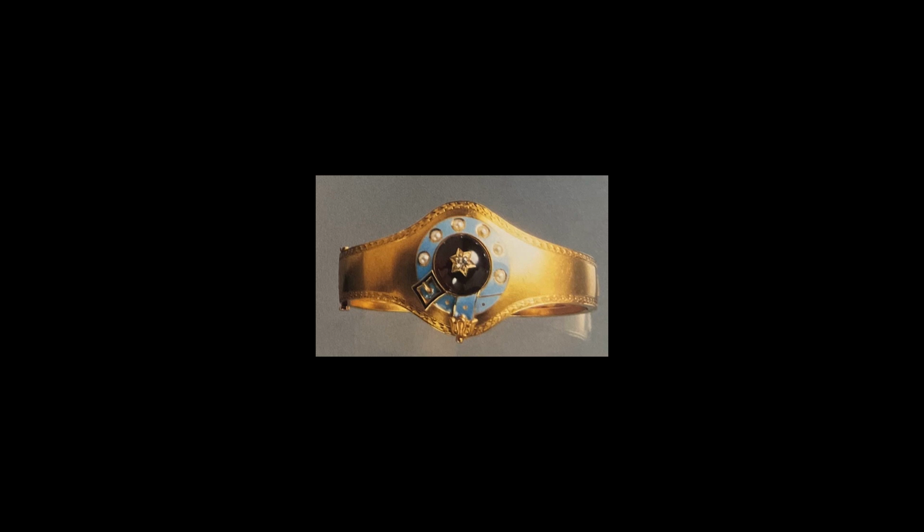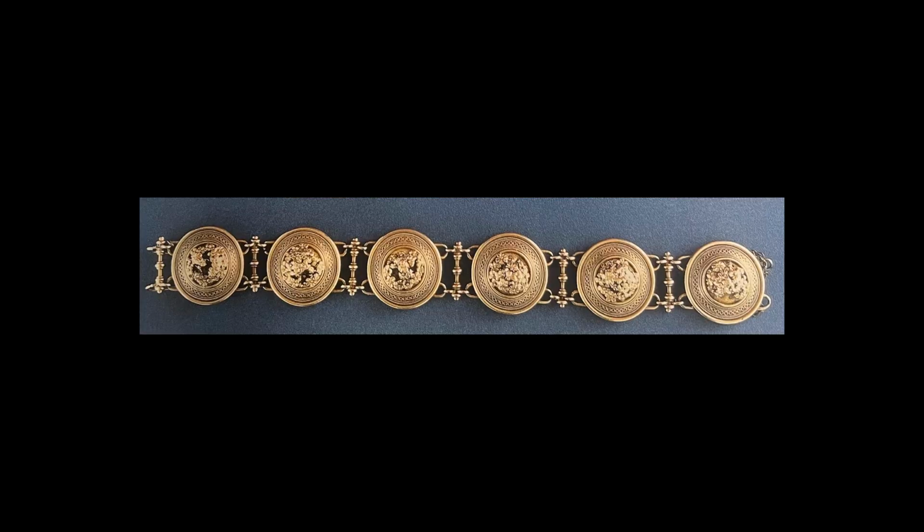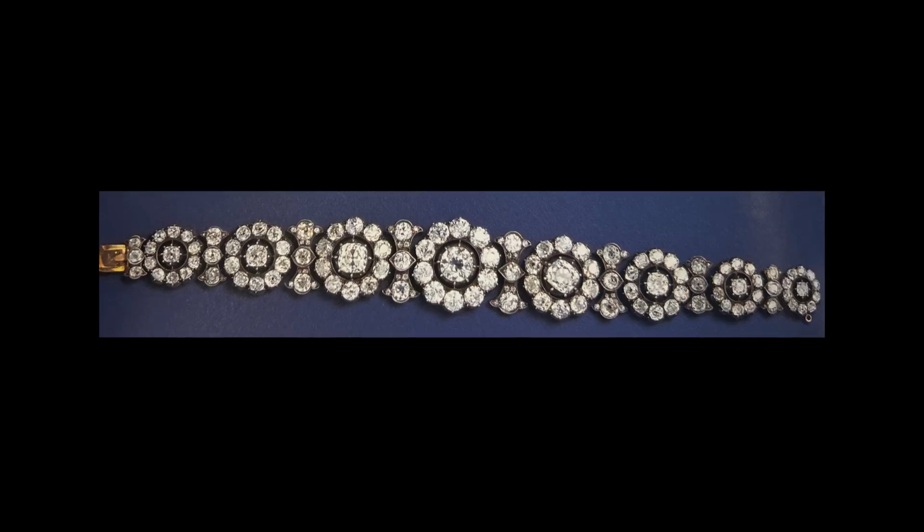Greek archaeology inspired bracelets of rectangular gold plugs decorated with fine granulation, corded wire, and enamels, ancient coins and cameos mounted in simple gold frames, and rows of rounded bosses decorated with rosette motifs. Diamond bracelets were usually designed as flexible bands of openwork scrolled links.